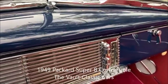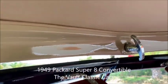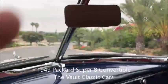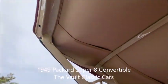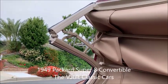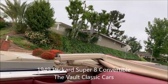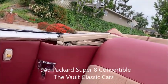Radio does actually work. It's new. The hydraulic system is a key piece of these cars. There are cylinders for the top and the windows and the seat. So we are going to run the top right now just to show that it works. Okay, here we go. Nice and smooth and quiet. I like it.